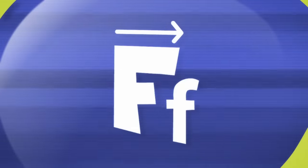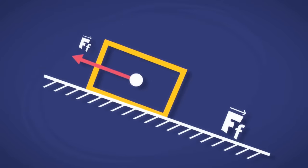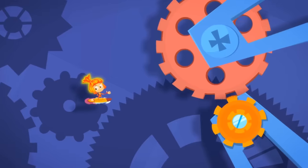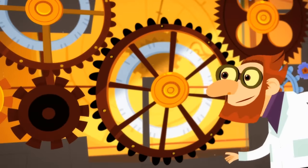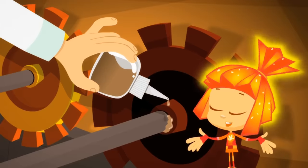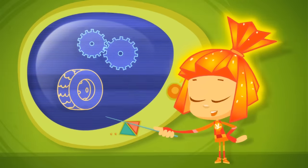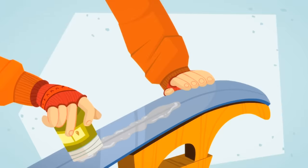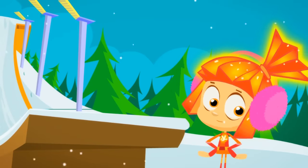Friction is the force that tries to stop something from sliding or rubbing smoothly against something else. Rubbing can make things wear out quickly if there's a lot of friction. If you want less friction, you need to put something on the parts that rub against each other, like oil. There are special kinds of grease used to keep clocks and wheels turning smoothly. And for skis, a special kind of wax can be used to make them go even faster.